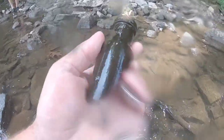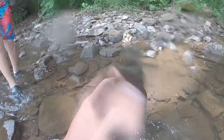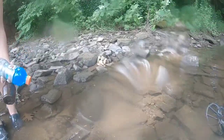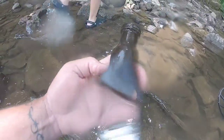Is there anything on it? Let's see. I don't see anything on it. I don't necessarily know that that's... Doesn't really look like a cork bottom, but it's not threaded. At any rate, there it is.